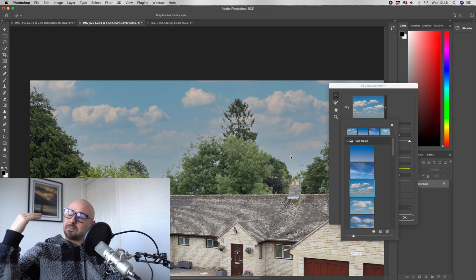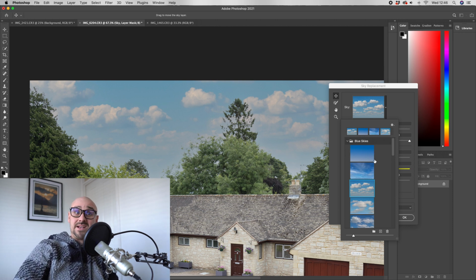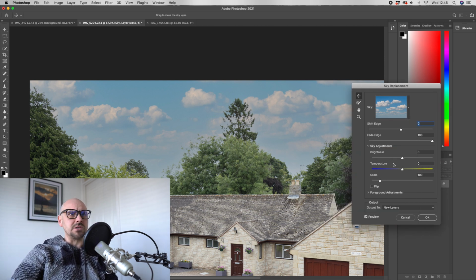So most of the time a plain blue sky doesn't really work for property photography, whether that's photoshopped in or whether you shot that on the day. So yeah, I quite like this one. Again, it's one of my Simpsons selections, but why don't we play about with the temperature? Why don't we make it a bit cooler? See if we can make that sky a bit bluer.